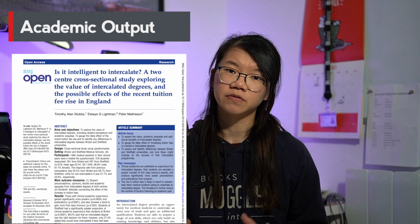So firstly, in general, intercalated degrees offer more opportunity to build an academically strong CV compared to non-intercalated students. In a questionnaire of around 1,500 students that was published in BMJ Open, the authors found that those who intercalated and had a clinical academic supervisor tend to have more posters and publications output compared to those who did not.